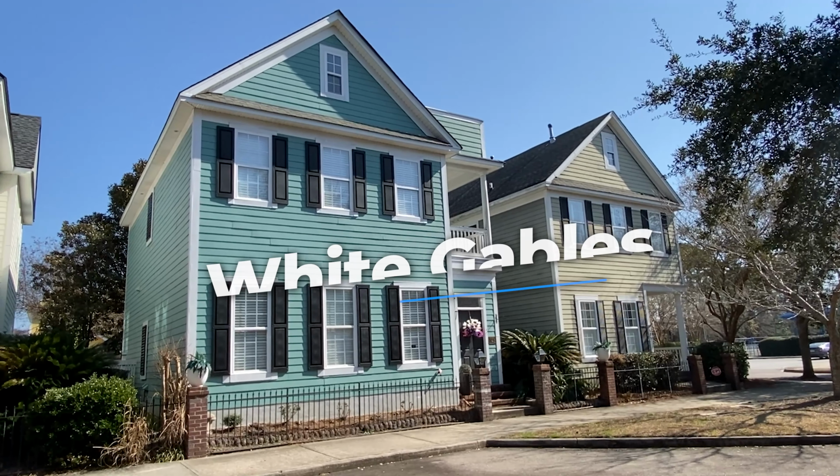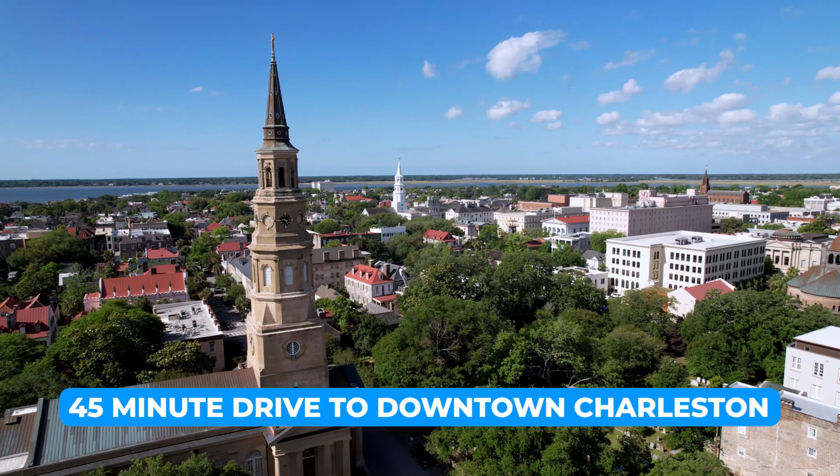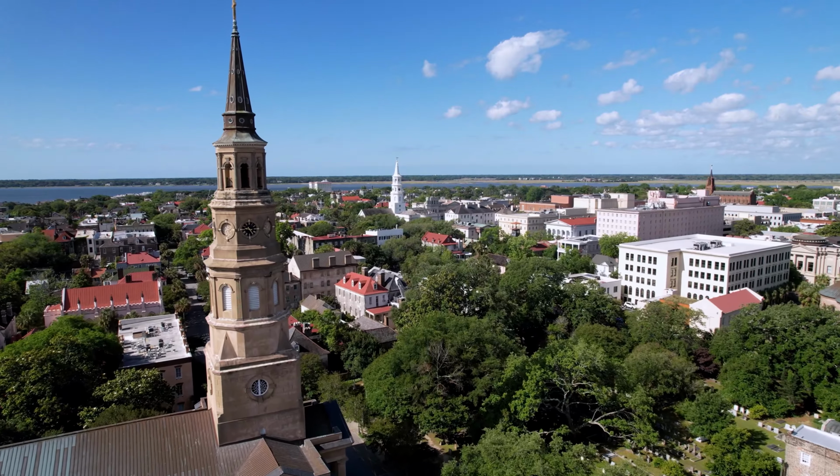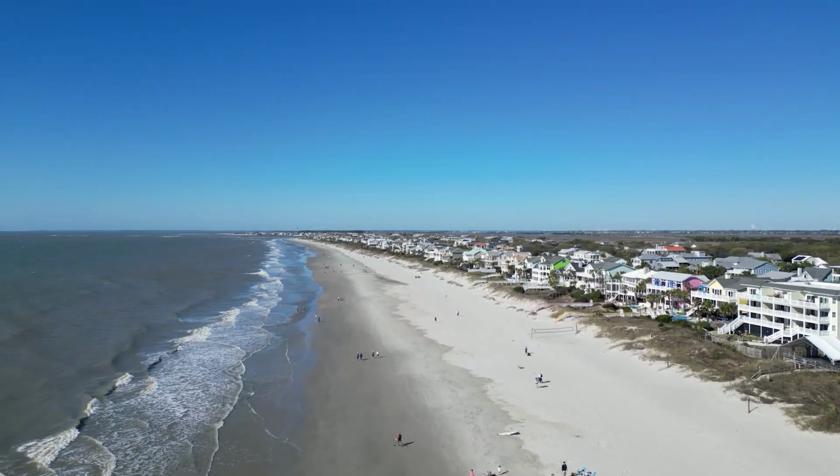So moving on to number 4 is White Gables, located on the western side of Somerville. It's about a 45-minute drive to downtown Charleston. The traffic can make this drive much longer, and the closest beach is Isle of Palms, which again takes about an hour to get to when traffic is mild.